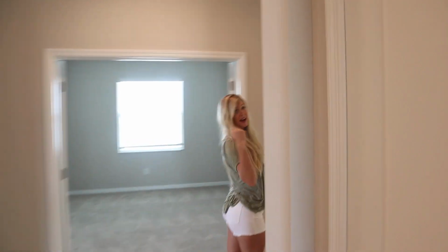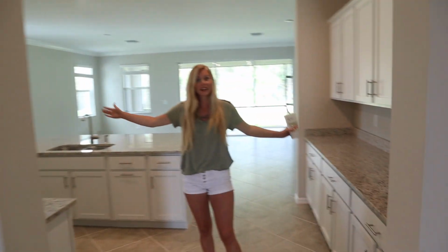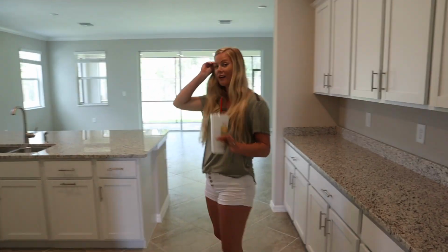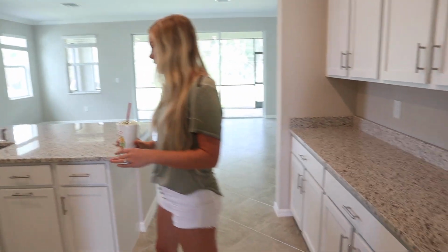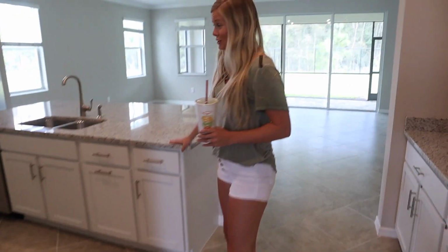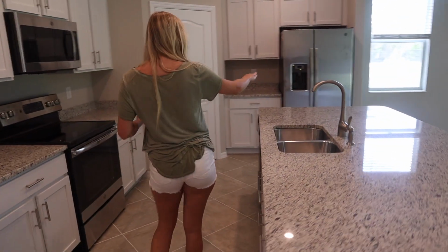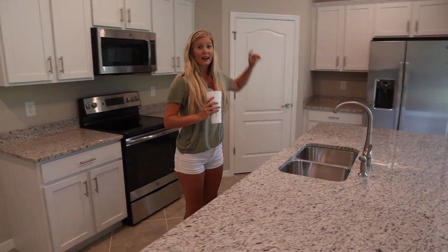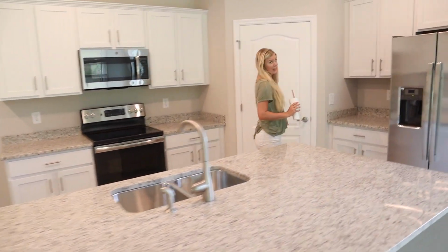So once you walk back out, front door is to your left, just to show you guys where we've come. The most epic kitchen living room space. I love this. I think this was the selling point for my parents for sure. Huge, huge island, which is so, so nice. And all the appliances are stainless steel, and the pantry. The pantry is huge, let me tell you.